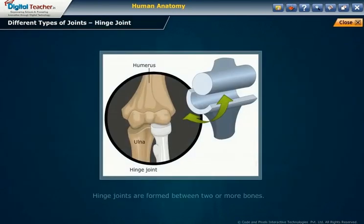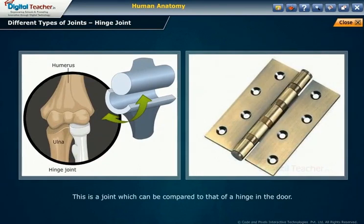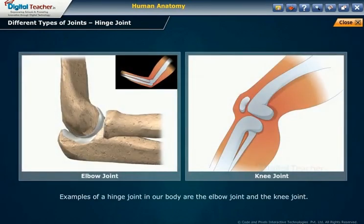Hinge joint. Hinge joints are formed between two or more bones. Hinge joints move like a hinge only in one plane, that is up to 180 degrees only. This is a joint which can be compared to that of a hinge in a door. Examples of a hinge joint in our body are the elbow joint and the knee joint.